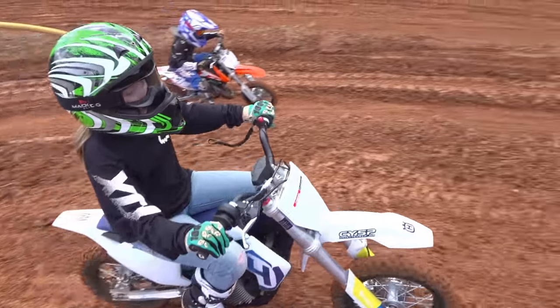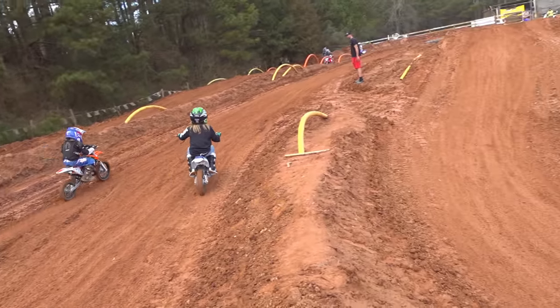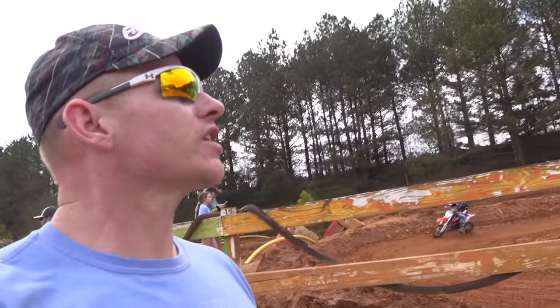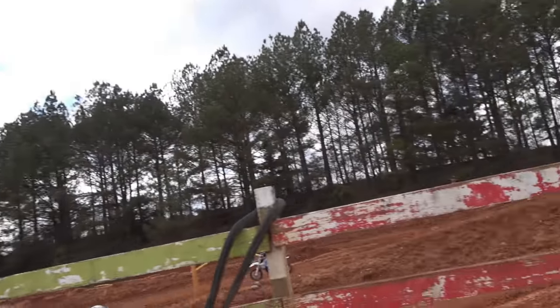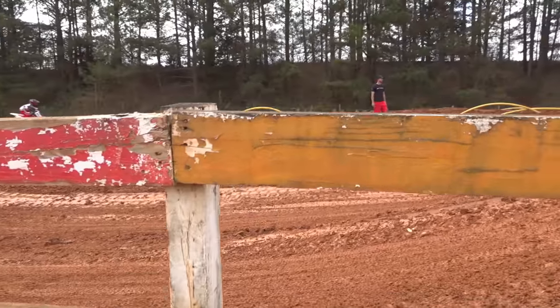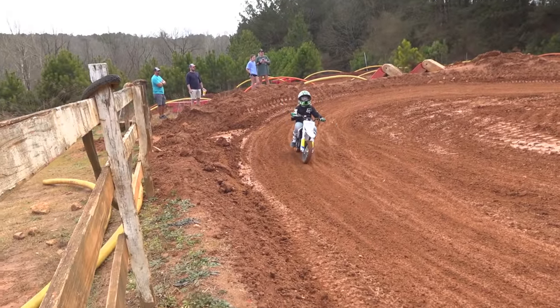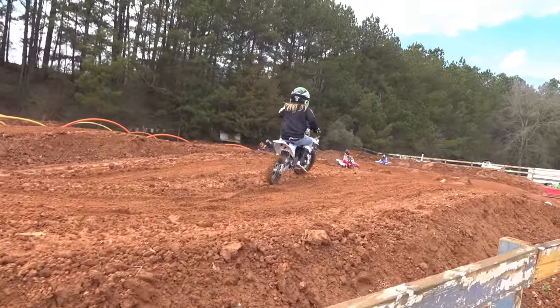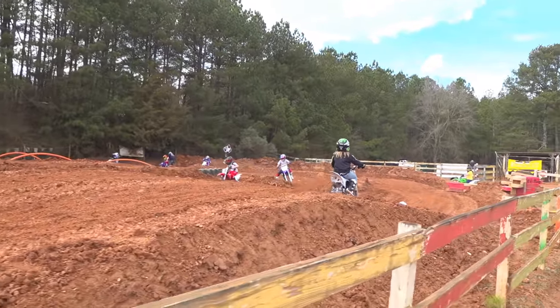Good job, Drew. Let's see her on this turn over here. She can get around. She's only on level two, so she can go way faster and have way more power. Get it, Drew, get it! Woohoo! All right, go off. When you're ready, just turn off the track.